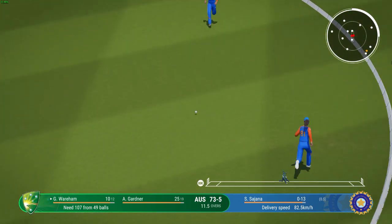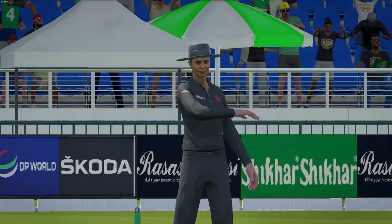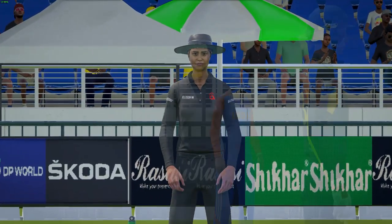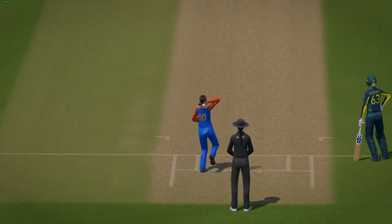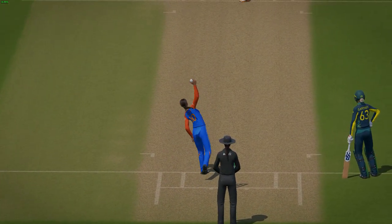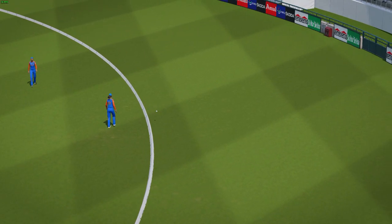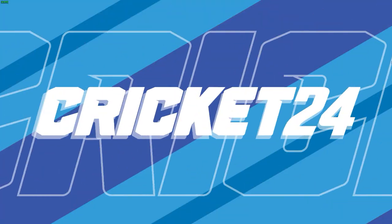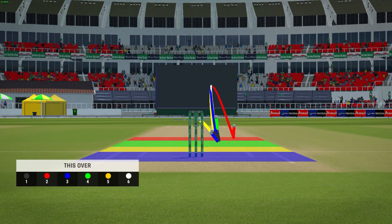Beautiful timing there off the front foot. It's racing away. The fielder out in the deep has some serious work to cut it off. You can't fault that shot. Nicely played. Four runs all the way. Smashed all over the park. I wonder if the captain will stick with them.